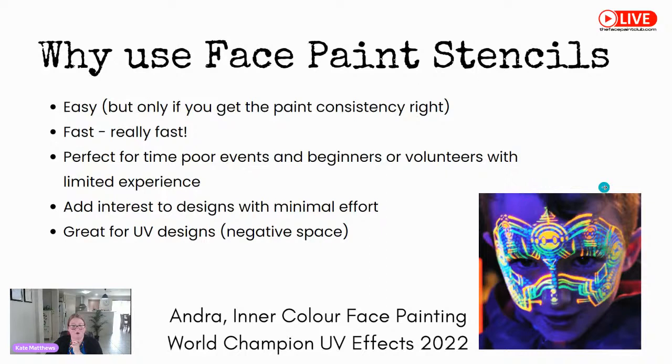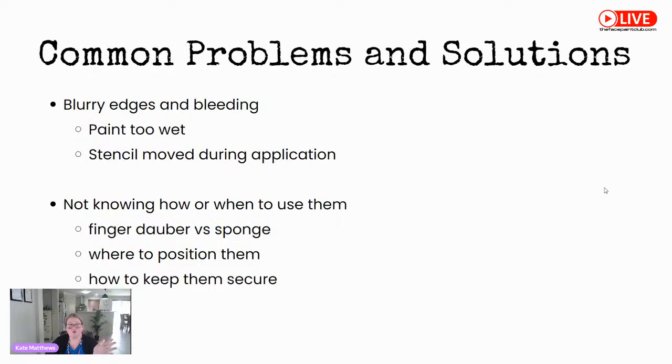So common problems and solutions. We're looking at blurry edges. We're looking at wet paint that is too wet, so you want to get that tacky consistency. You do want to keep the stencil still and the person still. It's kind of like a dabbing motion, a little bit like you come at it like a child and you're like dab, dab, dab, dab. That's how it is.